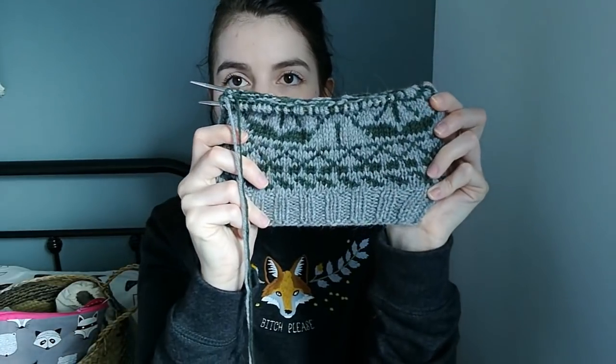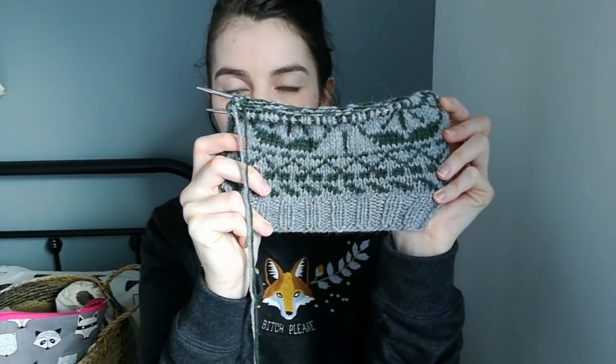But yeah, I think once I can try it on, it will be fine. And yes, that is all I've been knitting on this week. Well, not all, but all that is worth showing you. And I do have, however, some pretty yarn to show you.